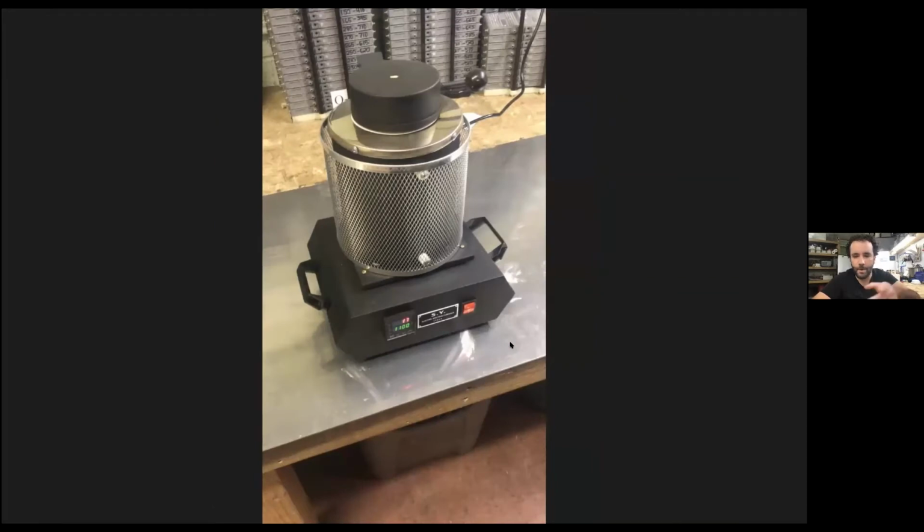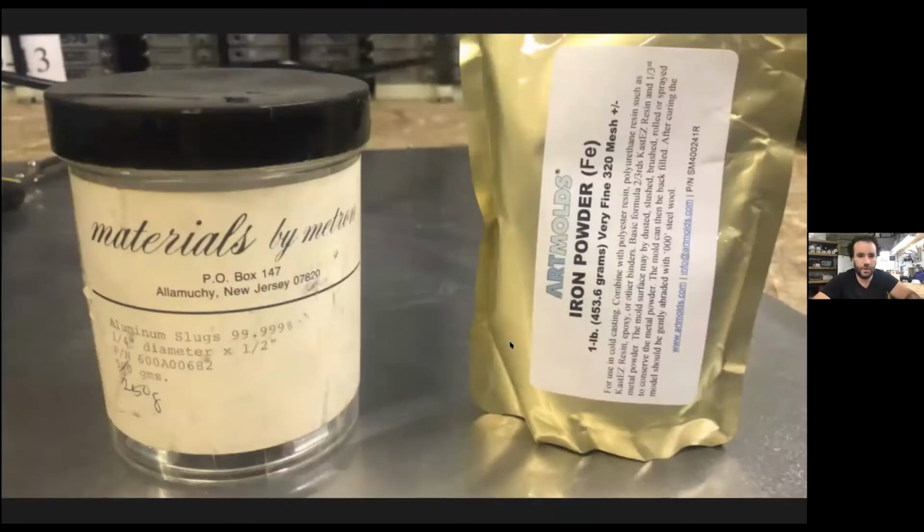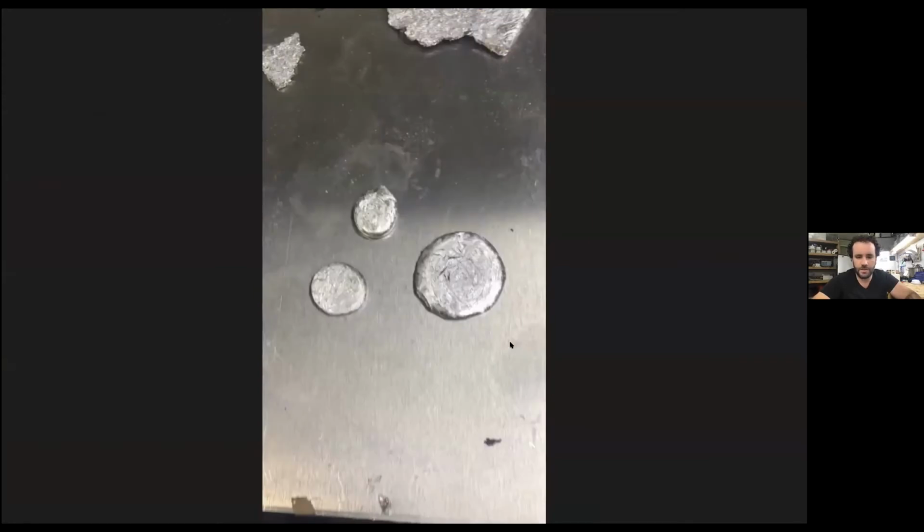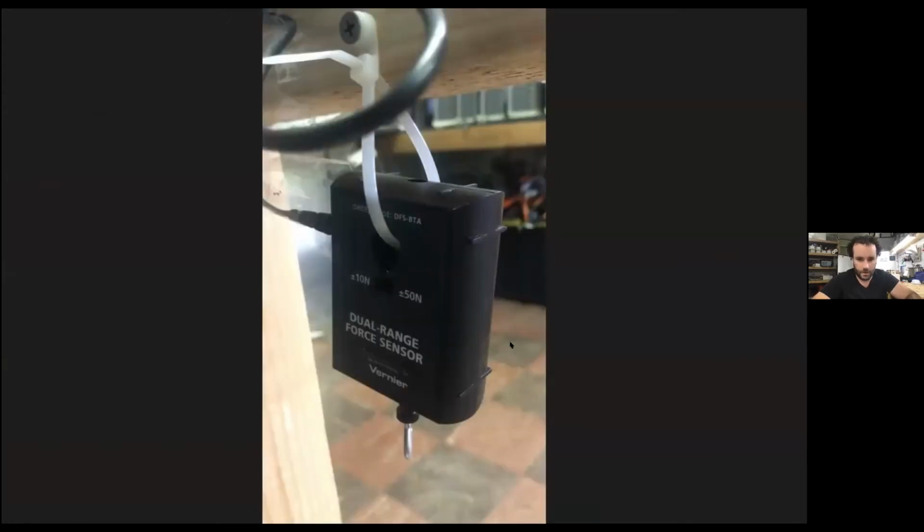And we also got this for making the material, the aluminum iron mixture. Picked this up also on eBay. As you can see, it has 5 nines on it, so it's 99.9999% pure aluminum slugs, and we melted that along with a little bit of iron, and we ended up with these little samples.